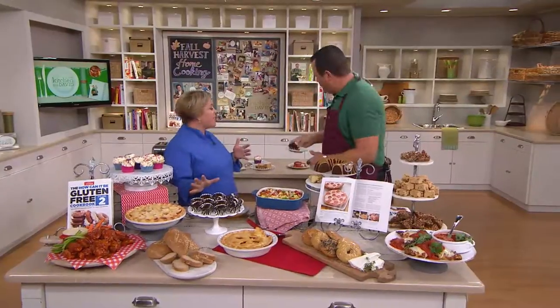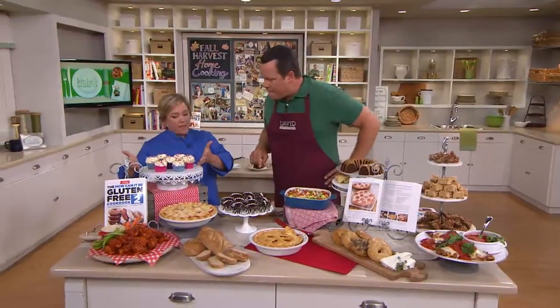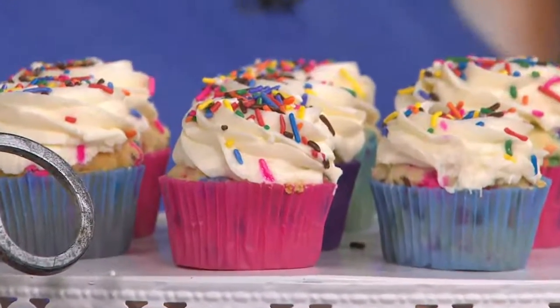If you made these for a kid's birthday party or this, which is like the funfetti, the celebration cupcakes, it's easy. You just put some colored sprinkles in the cake mix, and our cake mix is super easy. It uses a little white chocolate.